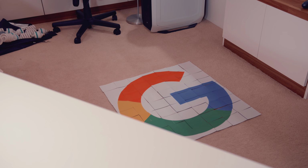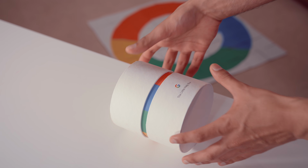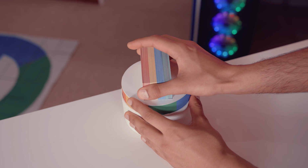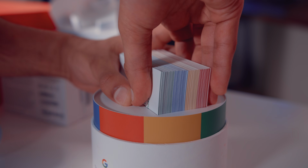25 minutes later, I can confirm I was right. Who said YouTubers don't work hard? Interestingly enough, opening up the second package reveals exactly the same thing. It reveals another stack of cards, which are in fact completely identical to the first. So I think a cool thing to do next would be to try them.